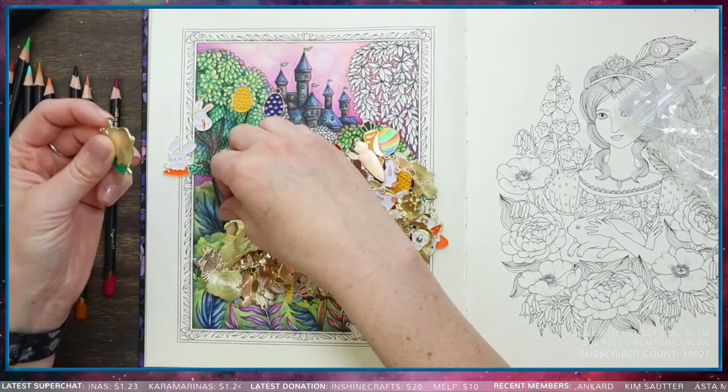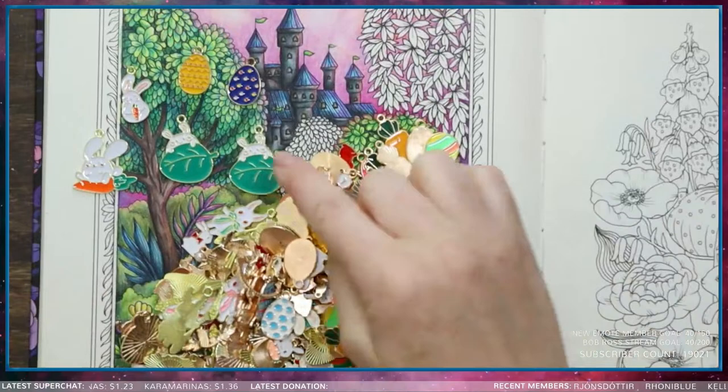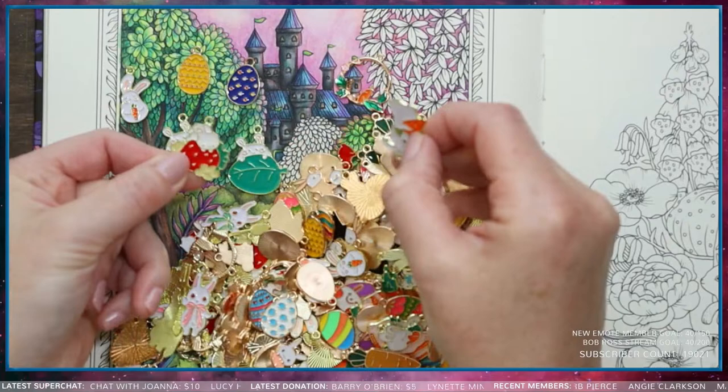But look at these bunnies. This reminds me of Totoro. Here, I'll zoom in so you can see. There we go. This reminds me of Totoro. That's adorable. Oh, that's pretty. Okay, yeah. Look at that bunny with the strawberry. Oh my goodness.